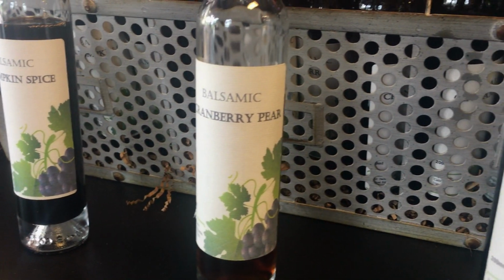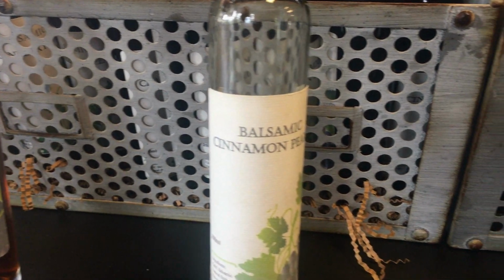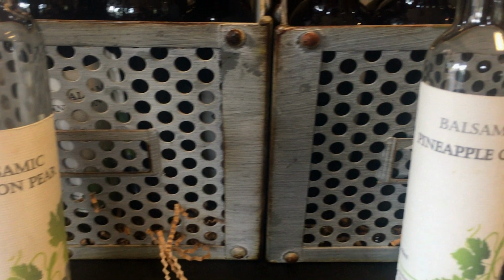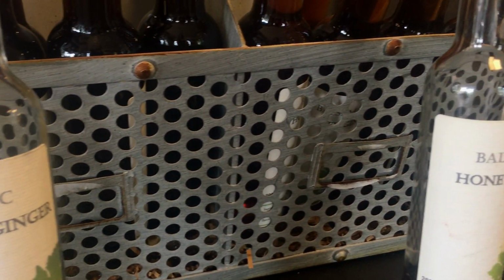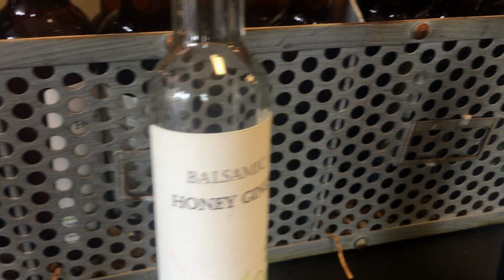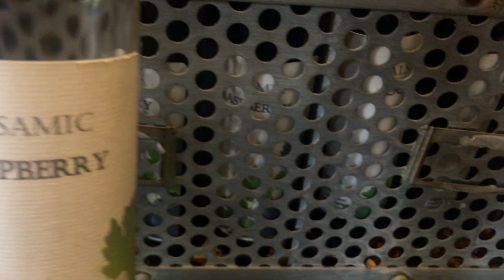We were amazed at the selection of these balsamics, with little tasting cups in front and a list of blending suggestions. It was awesome to just taste all of these. The pineapple ginger balsamic mixed with the Meyer lemon oil was just beyond delicious, a fabulous salad dressing. Vinegar flavors like champagne citrus lemon, barbecue honey, peach, pomegranate, fig, and the garlic oil was one of my favorites.